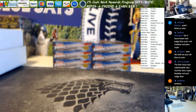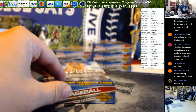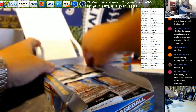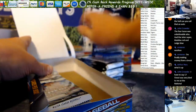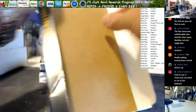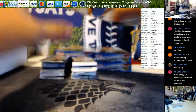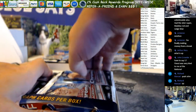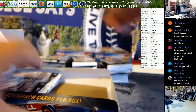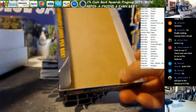Halfway point of the case, six boxes remain. I already cut those. Seventeen Finest has to be your favorite product of all time now, John. I don't think anything can ever top that, can it? I guess if you got a big PC pull out of something, it would have to top it. There's the empty.